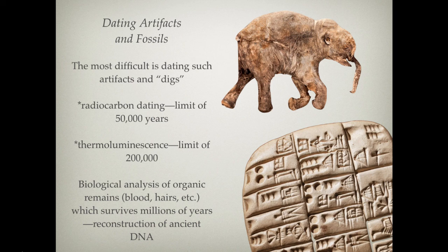So you're taking in this carbon through living processes. But when you die, you're not eating or breathing, and so you're not taking in any more radiocarbon. Scientists study the decay rate of that radiocarbon and are able to articulate how old that thing was when it died, when it stopped taking in radiocarbon. Scientists argue that the limit is somewhere around 50,000 years, so it could be trusted for any date that far out.